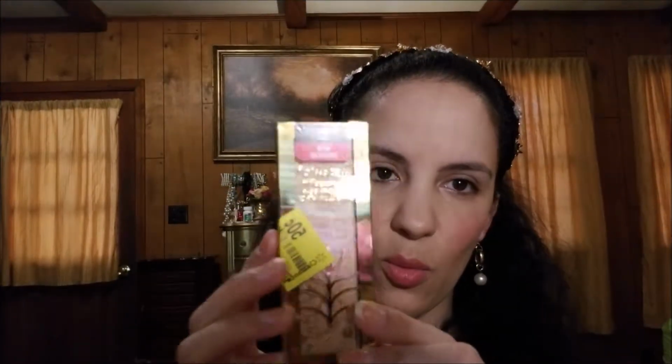Now on to the fun stuff. So I'm not really one to use a lot of highlighters. It's kind of something new to me, but I found these by Wet n Wild for 50 cents. So how cool is that to try? This one is in the shade Earth, and then I also found this one in Fire. And then I found the Physicians Formula one for only $1, and that one just looks like a really beautiful shimmering shade of silver there. So those are what I'm going to be trying next.